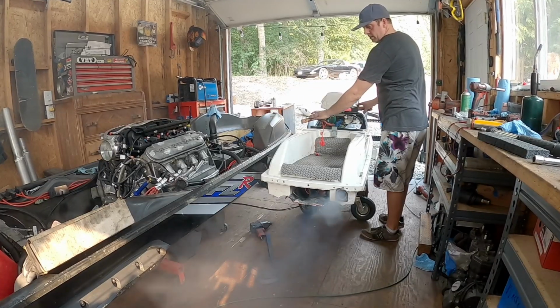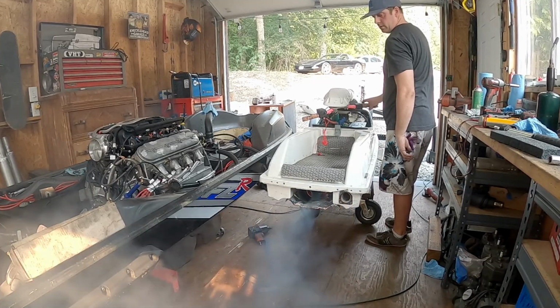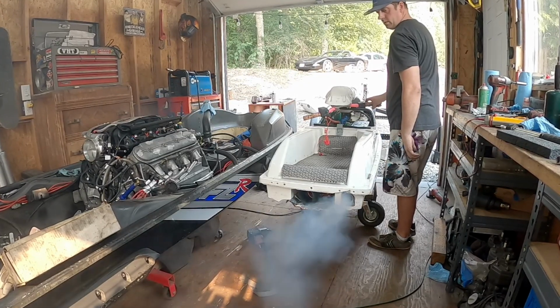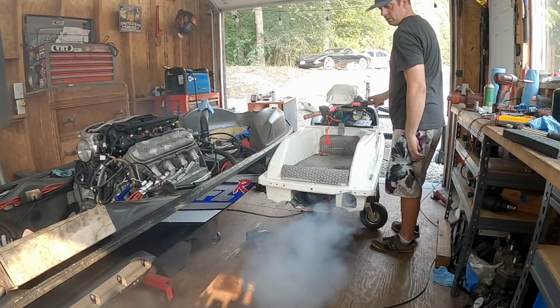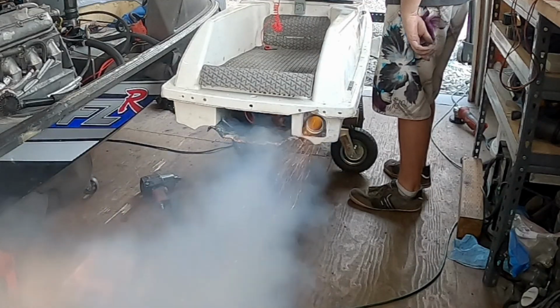You may or may not have noticed that it's not exactly running perfectly in this video. And it's easy to guess that it is the carbs being clogged up after sitting for quite some time. So I went ahead and cleaned the carburetors on it, and they were indeed full of gunk and junk.